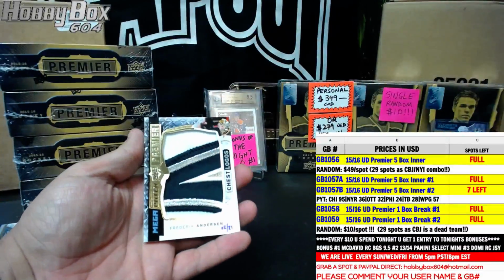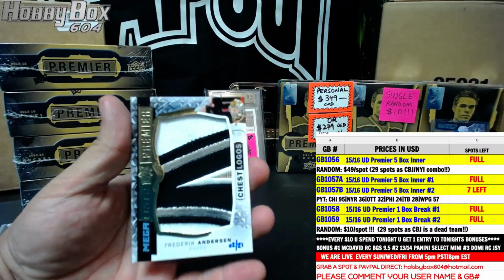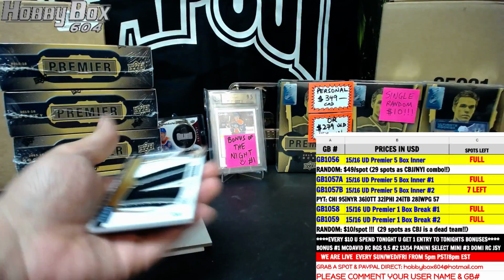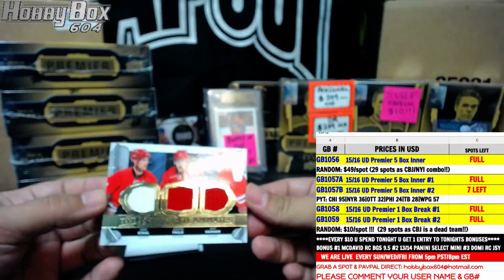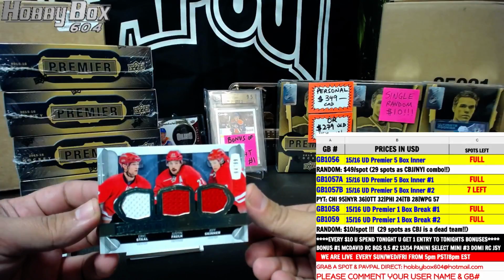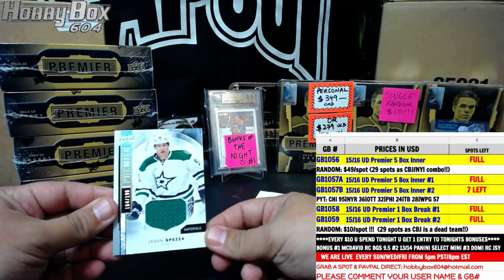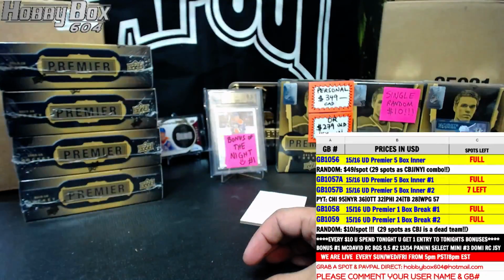2 of 21. For the Anaheim Ducks, Frederik Andersen. Look at that. Damn. Nice patch. Terry Sawchuk getting that card. Another beautiful one. For the Carolina Hurricanes, 94 of 99, Eric Staal, Justin Faulk, and Jeff Skinner. Triple jersey. And the last one from this is 164 of 199. Jersey of Jason Spezza for the Dallas Stars. Kit TNT. Not a bad tin. That was a pretty decent tin, actually.